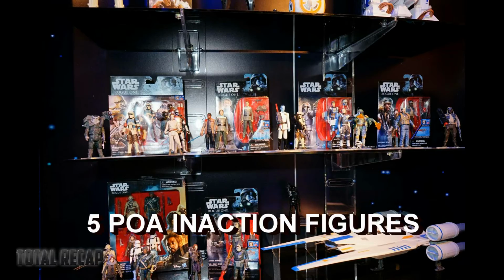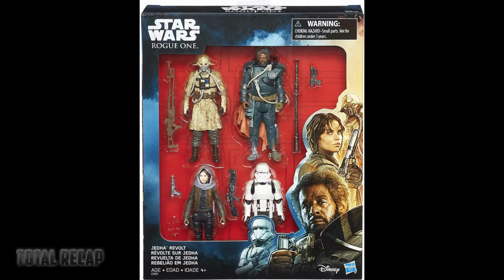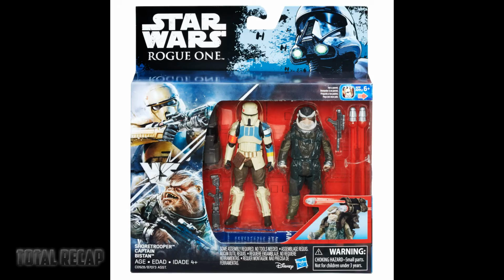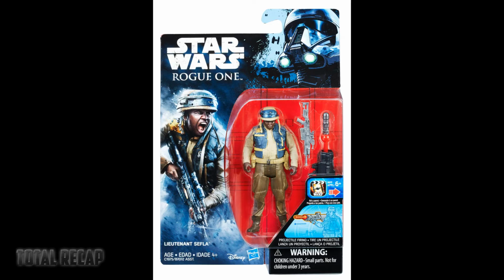On the parallel point of articulation side is Rogue One and Rebel Central, man. The new additions include Galen Erso, and a Jedi Revolt 4-pack being the only way, allegedly, to get Saw Gerrera and Edrio Two Tubes. Two Tubes, yeah. On the 2-pack side, you get Captain Brance. Yeah, the guy who was like, ah! Yeah, that guy. And on the single card, you get Bobby Rook and Lieutenant Sefla.